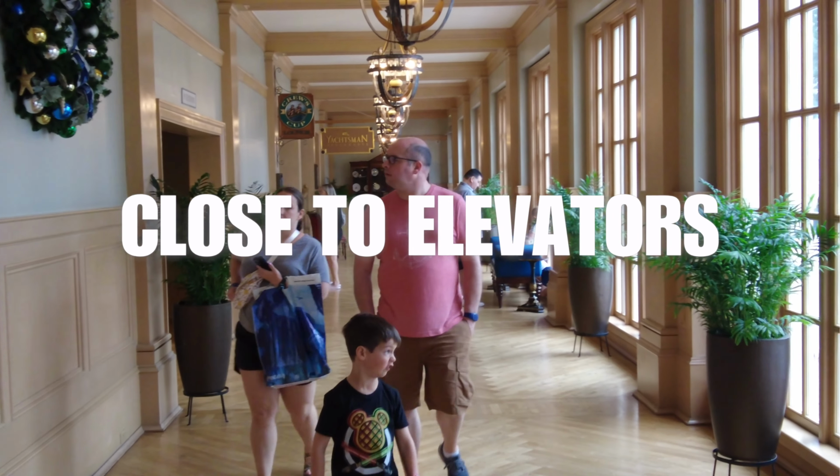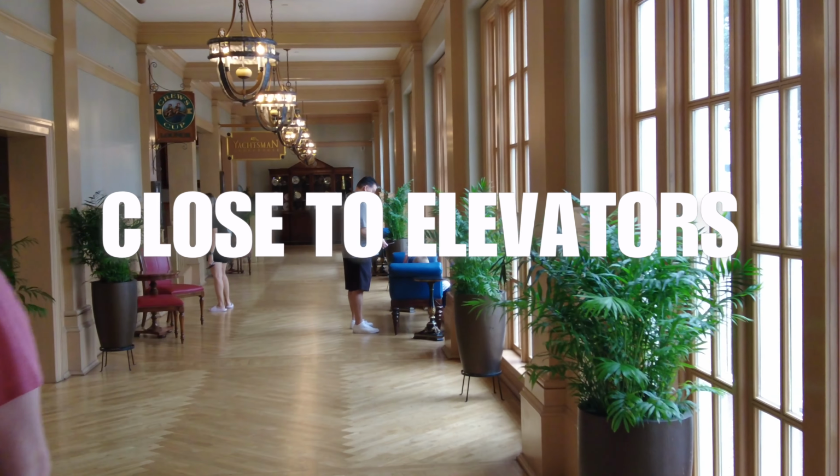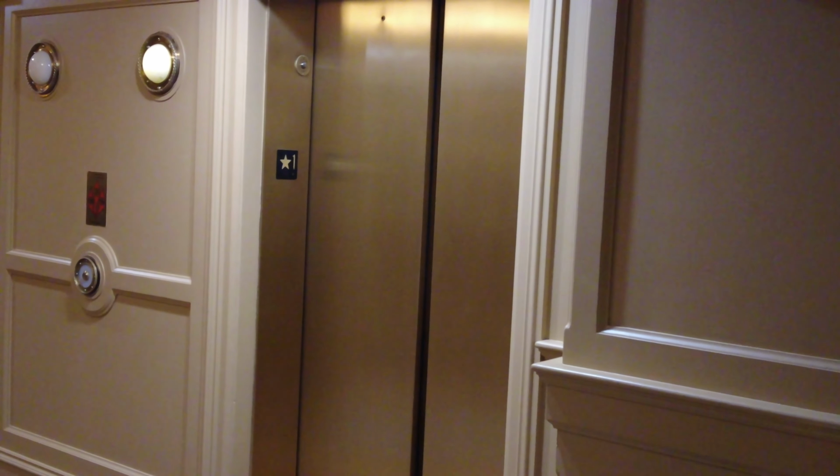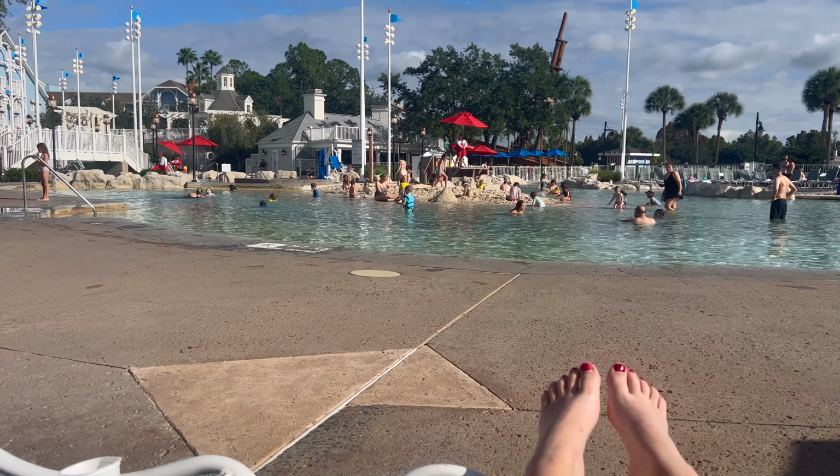Okay, this one has its benefits and its drawbacks. Being close to the elevators, especially if you're on a higher floor, will give you that quick access to the main level, the lobby, and of course, Stormalong Bay.